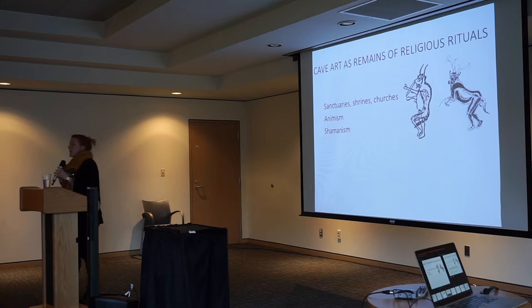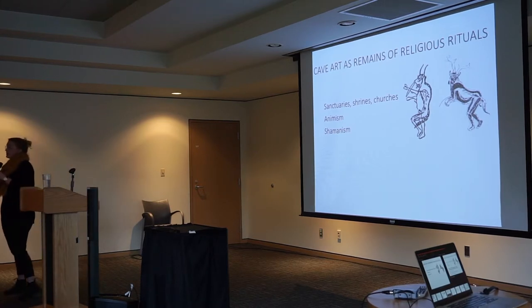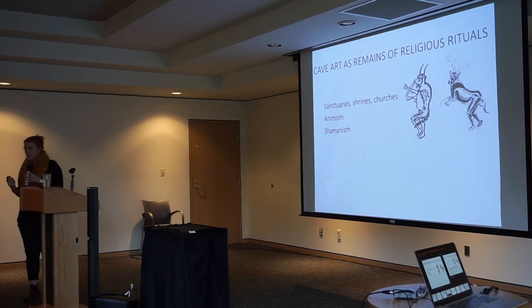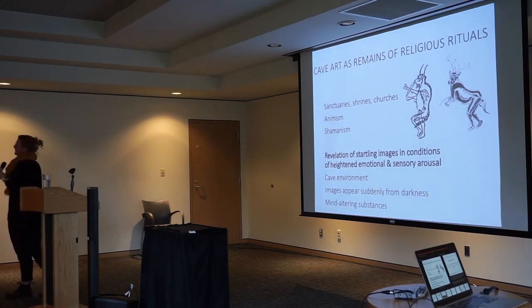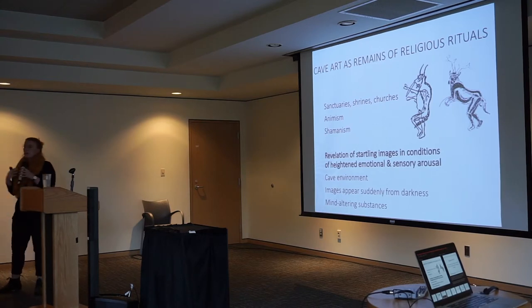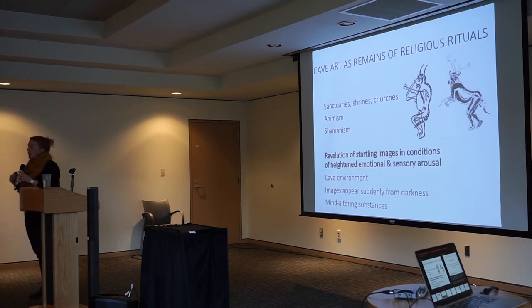Scholars have said that perhaps these represent animism or shamanism, and they even sometimes go as far as to say that they might be sanctuaries, shrines, or churches. And particularly, these types of religious rituals have been argued to be dysphoric or negatively arousing. They're in these dark, twisting cave environments where images are supposedly placed to emerge quickly out of the darkness, and it has been argued that participants might have been using mind-altering drugs.